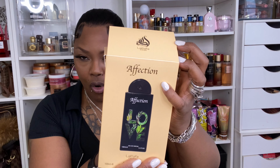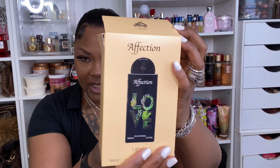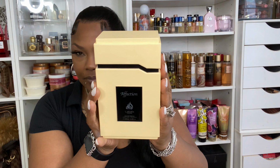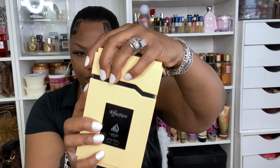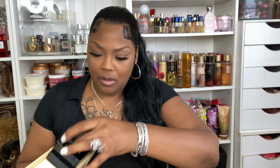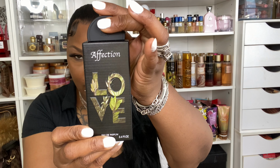Lattafa just has it all. So, Lattafa, you see the bottle is very beautiful. It says love. And you open it up and it's like this. Just like this. So you flap it open again. And this is your perfume right here. Really big bottle. Give me one second. Oh, this box smells so good. Really big, heavy bottle. This bottle is enormously heavy.